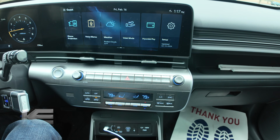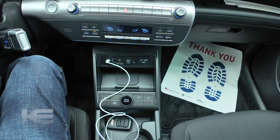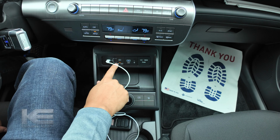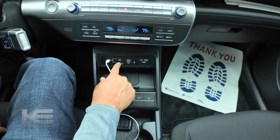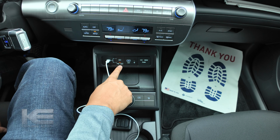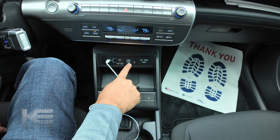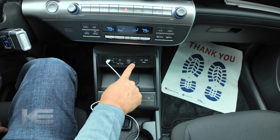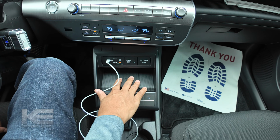And then down here at the bottom, let's make sure you guys can see this. You actually have your USB-C port for CarPlay and charging, and you just turn it between one or the other. That's charging only when it's white, charging and data when it's orange. And of course, you do have your second USB-C for just charging. There is a Qi charger here for your wireless phones. You just pop it on here and it'll come on.